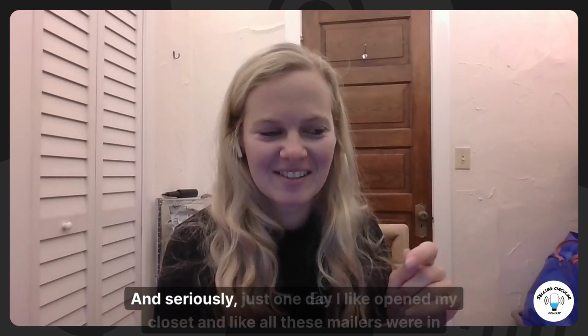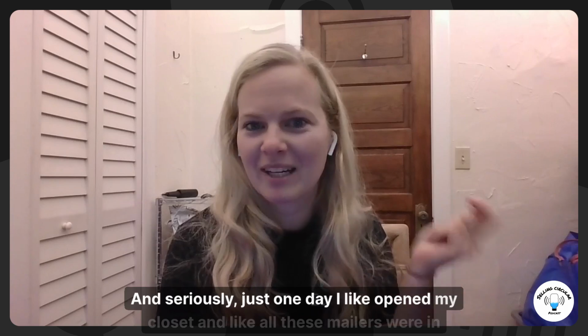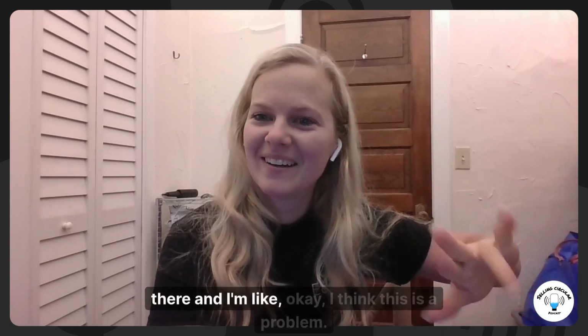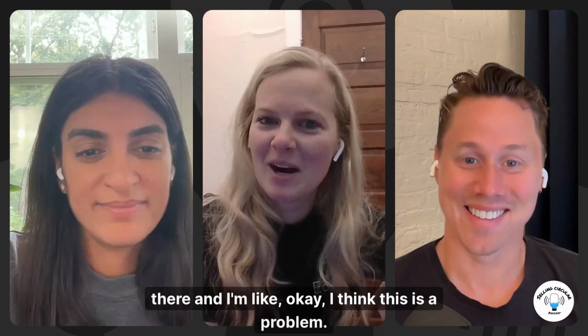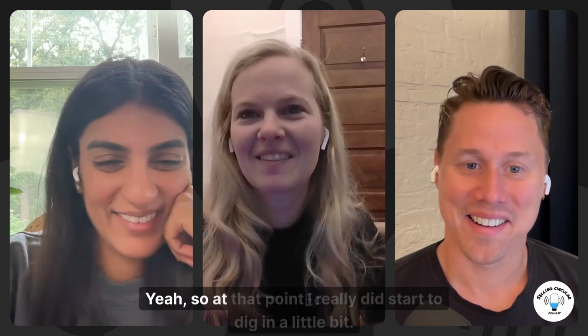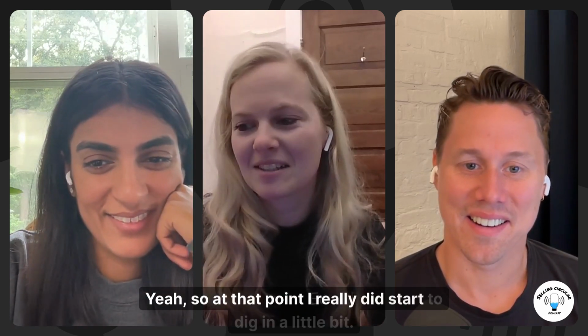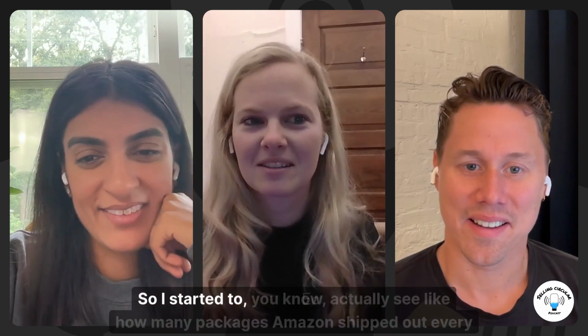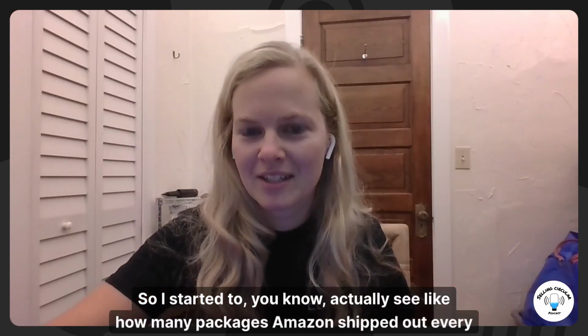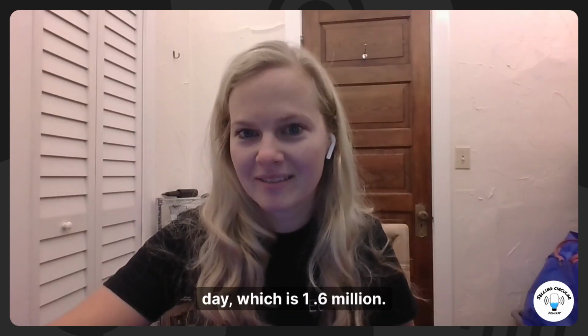And seriously, just one day I opened my closet and all these mailers were in there and I'm like, okay, I think this is a problem. I've caused my own problem now. Yes. Yeah, so at that point, I really did start to dig in a little bit. So I started to see how many packages Amazon shipped out every day, which is 1.6 million.